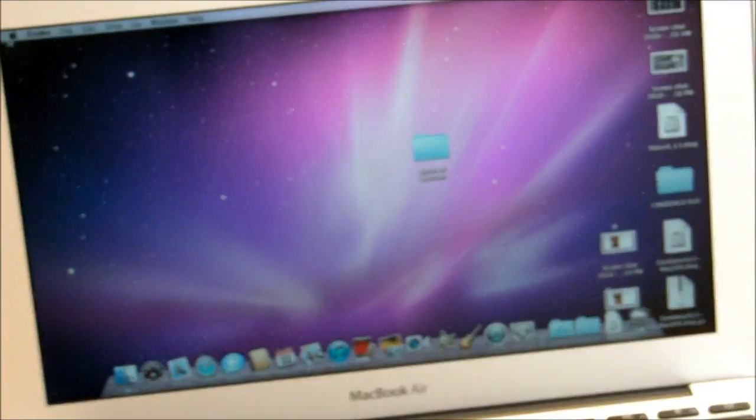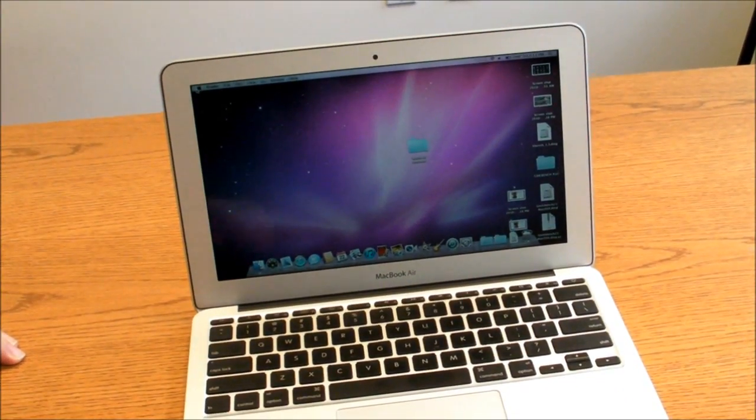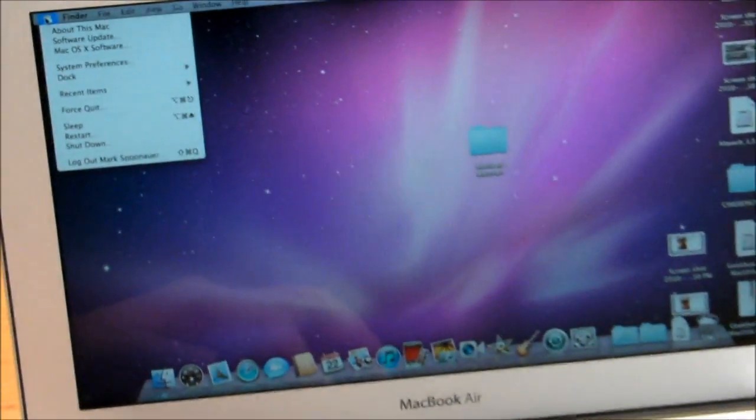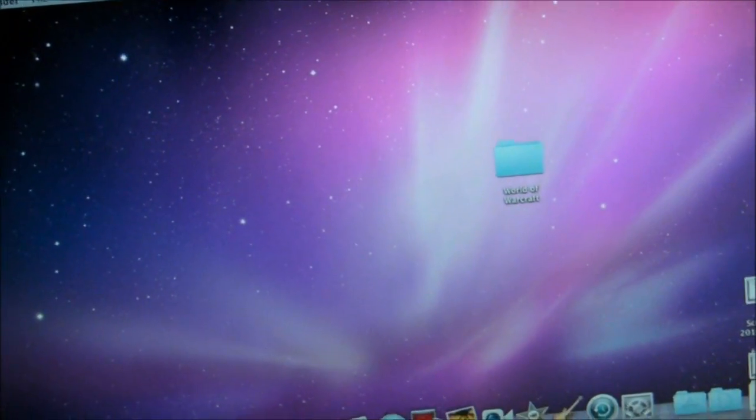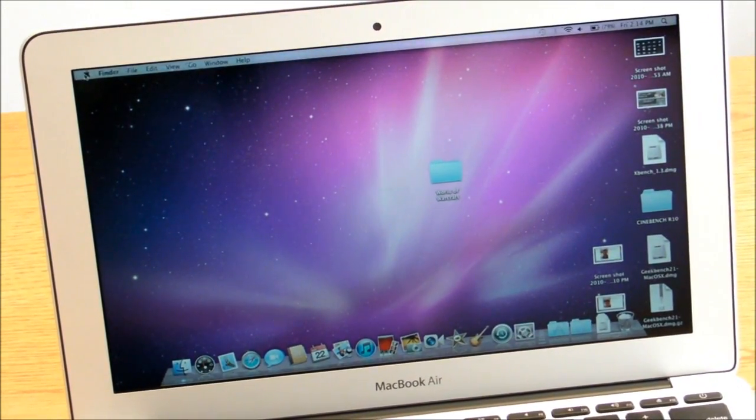So you see that was about 15 seconds right there. And there are no tray icons, nothing that you see a lot of times in Windows, no crapware loading. We have full control of the operating system, and we're ready to go in just 15 seconds.